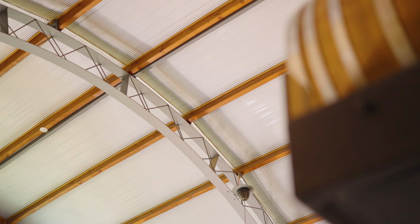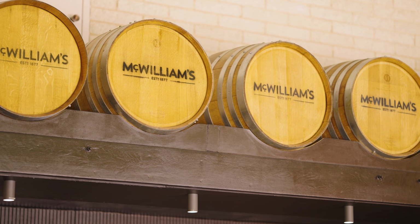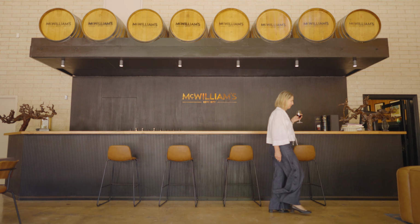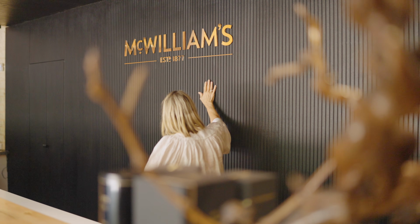As you walk through into the barrel, we retrieved some barrels from McWilliams from their cellar and put them above the bar as a decorative feature so that when you walk in, you know you've arrived at McWilliams barrel.